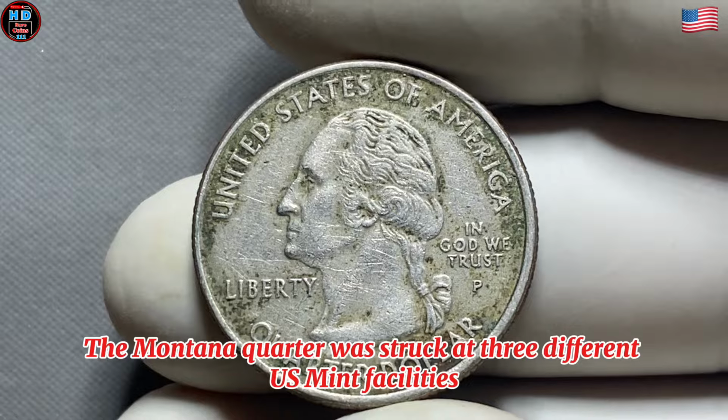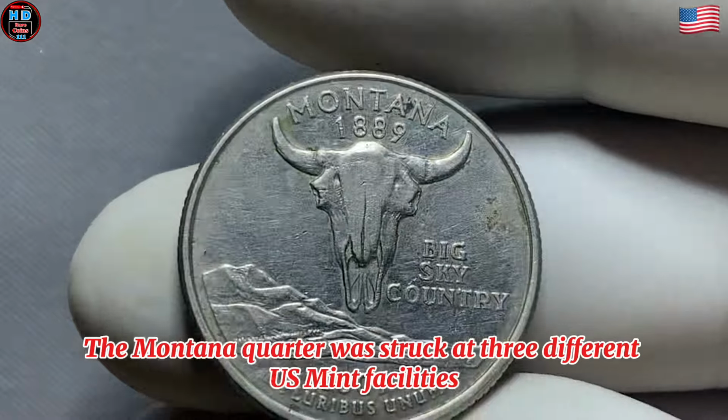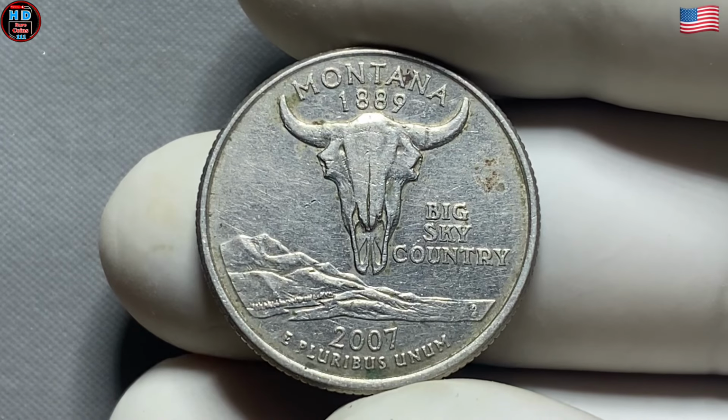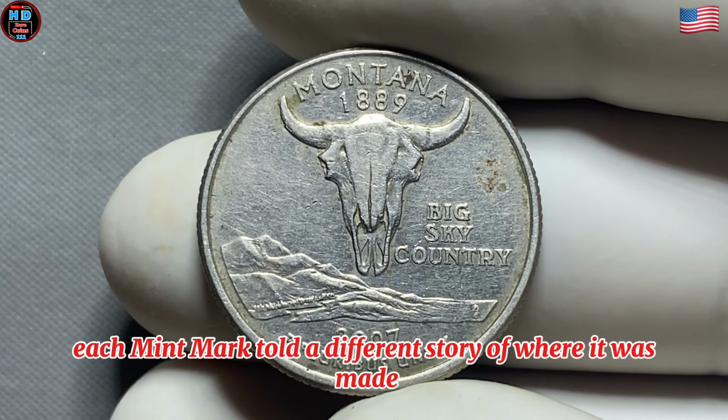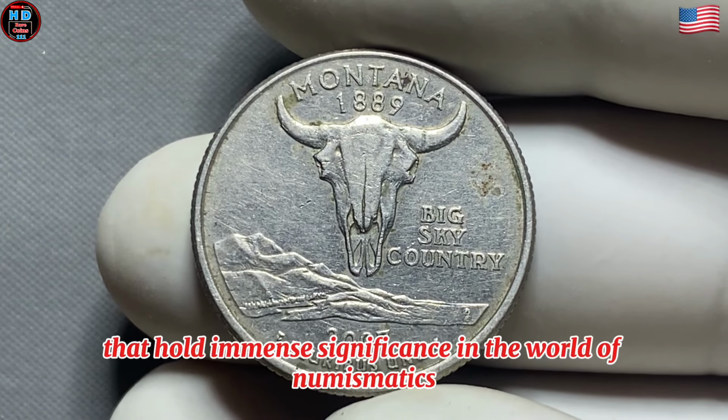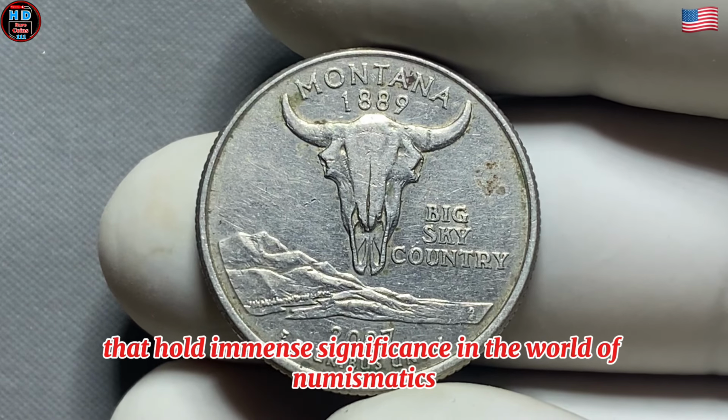The Montana quarter was struck at 3 different U.S. Mint facilities: Philadelphia, Denver, and San Francisco. Each mint mark told a different story of where it was made, and collectors often look closely for these tiny letters that hold immense significance in the world of numismatics.